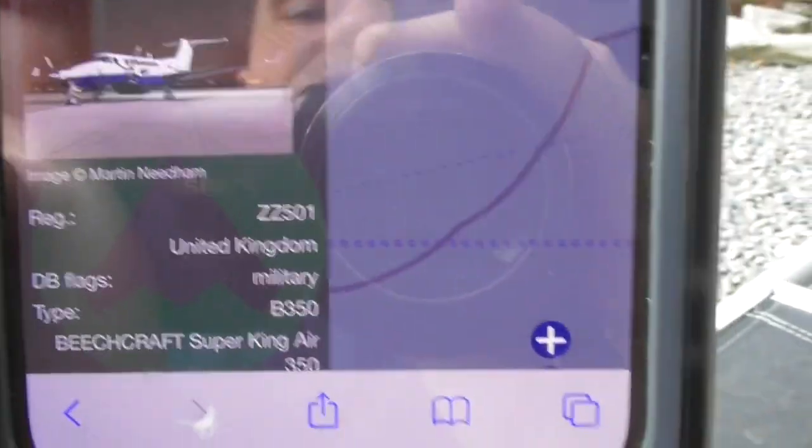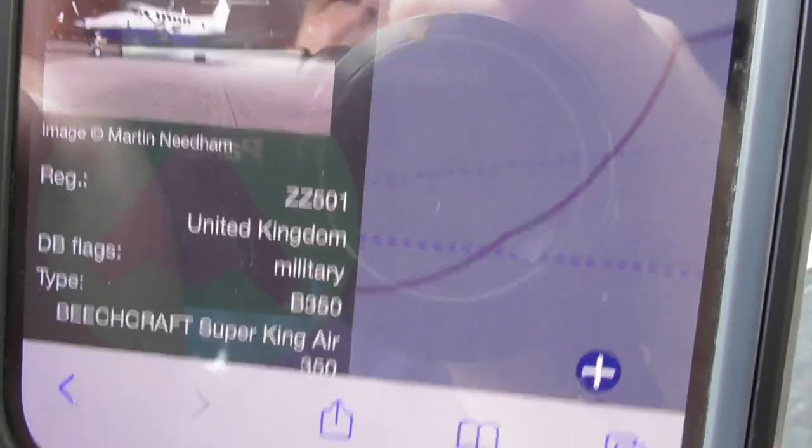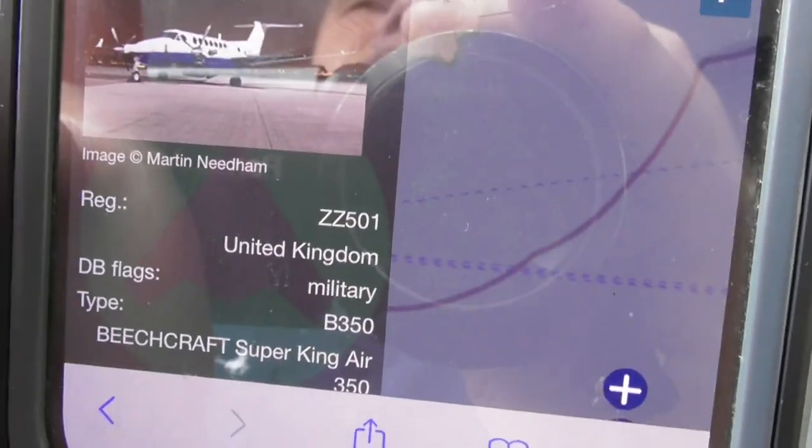Well, as you can see this time, that is the second flight pass we've just seen from the ZZ501 this time anyway.